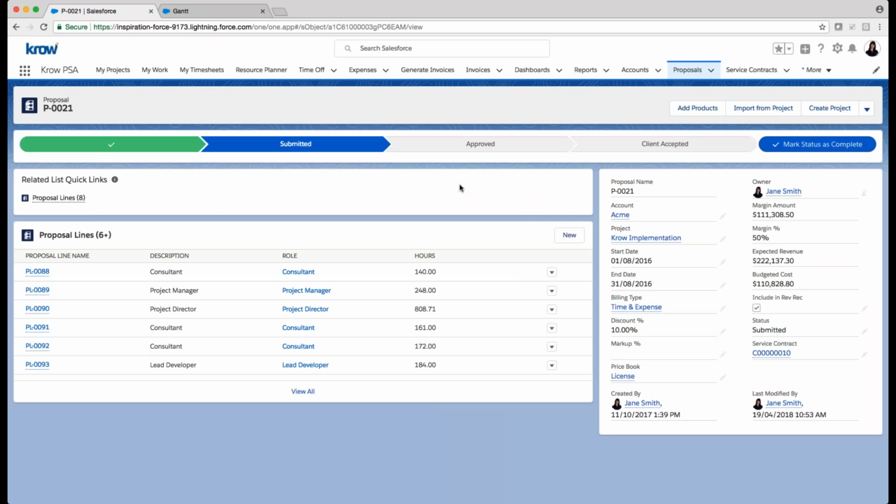Now, I can build this manually, but because of this integrated system, I can do a number of things, such as import in from a project. So I might have a project template that has a standard project, and I can import that, and it's going to automatically create all of my proposal lines based on the resources and so forth that I need. What I can also do, and this is more specific to fixed costs for this project, is add what are called products. Those familiar with Salesforce, you can create what are called products and price books. I can also import directly from Salesforce opportunities as well.